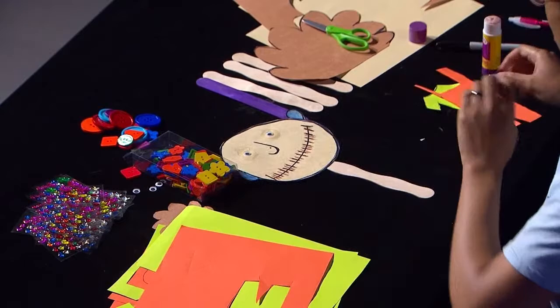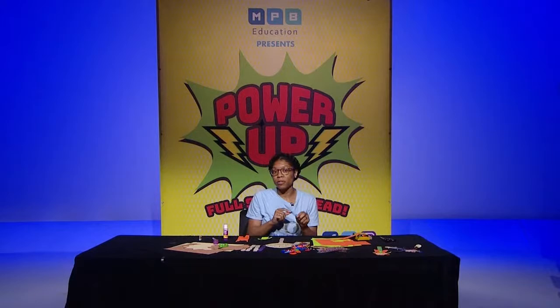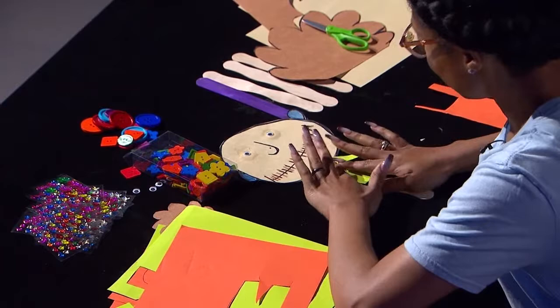So since I did overalls, I am going to put my shirt on first because the overalls will go on top of the shirt. So I'm gonna glue my shirt down, put a little bit of glue here, and I'm gonna put my shirt right here. I'm gonna do a little bit of press. Make sure that it sticks, okay?